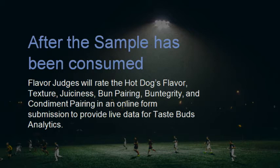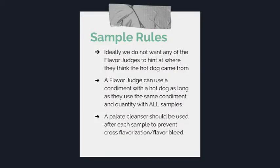And condiment pairing, the condiments are of your choice, but I ask that if you use ketchup, use it on all of your 11 samples. After you rate it, some of the rules I want you to follow: ideally we want all the flavor judges to not say where the hot dogs come from. If you're really familiar with the hot dog, you can tell, like, oh, this is Nathan's brand hot dog, this is from Walmart or something, just keep that to yourself so that we don't bias the other judges. And when you use a condiment, make sure you use that condiment for all 11 samples.